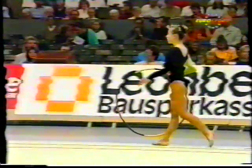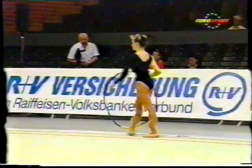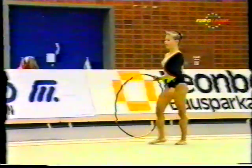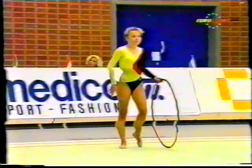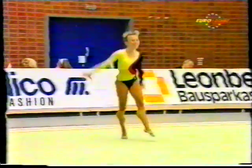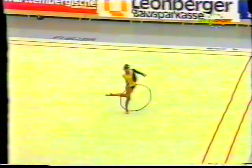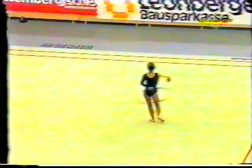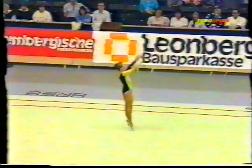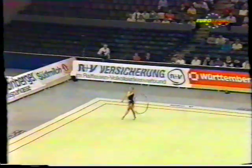Natalia Szymkiewicz from Poland. Her competition starting on the hoop. A lot of the gymnasts think this is the best piece of apparatus to start on. The pace of the exercise not too great.